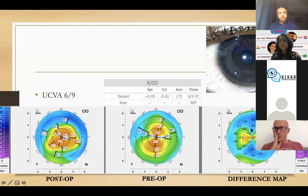And you can see that the difference map shows a lot of flattening of the cylinder in exactly the opposite axis. This was pre-op. This is the difference map, and you can see the overall regularization of the topography.